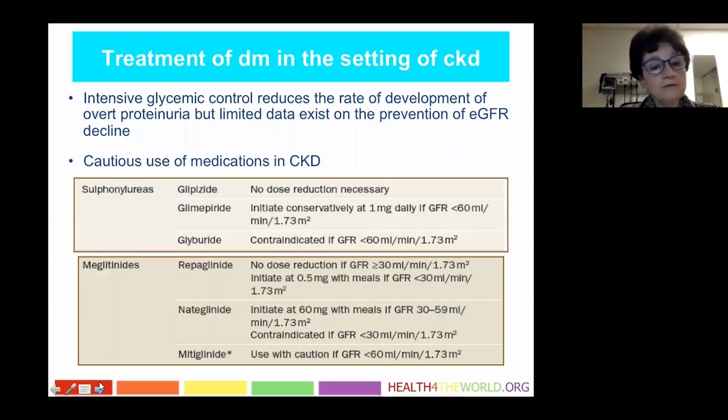Use of medication should be very cautious because of the effect of kidney function. From sulfonylurea medications, glipizide can be used. It does not require any dose reduction. Glimepiride can be used, but in a lower dose because of the partial metabolism through the kidney. Glyburide is the longest acting sulfonylurea, contraindicated if patients have GFR less than 60. Short-acting secretagogues such as repaglinide, nateglinide, and meglitinide can be used in patients with kidney disease, but again, with caution and dose reduction needed.